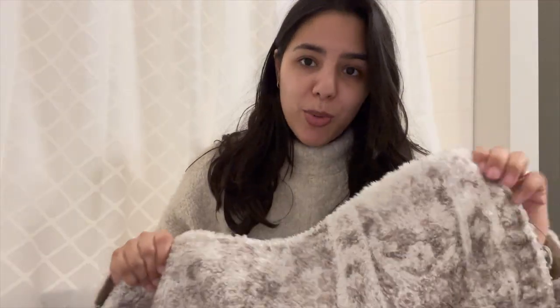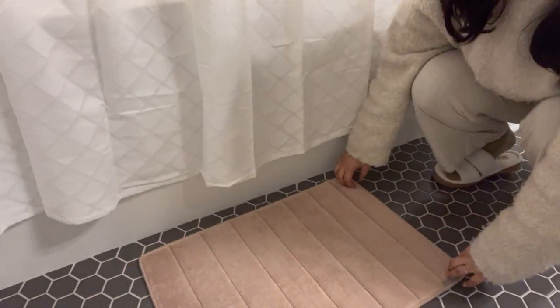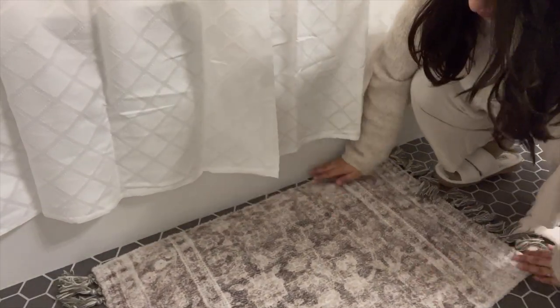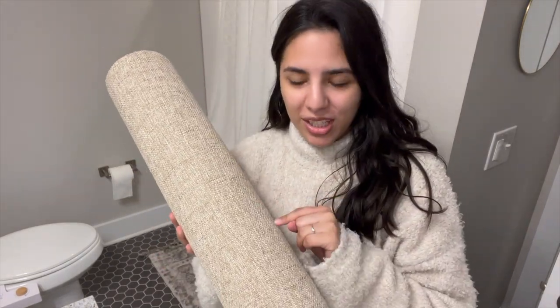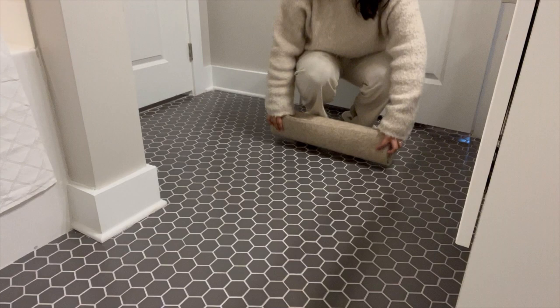It is supposed to be a bath rug, but I found that it's kind of slippery. So I bought this bath mat at a Goodwill. It was $2.99. I'm going to put this underneath it. That way it helps a little bit with the slipping. And if you saw one of my Target haul videos, I bought this rug originally for my kitchen, but we're going to use it here in the bathroom because it was the perfect size. And I think it goes with the aesthetic and the vibe too.